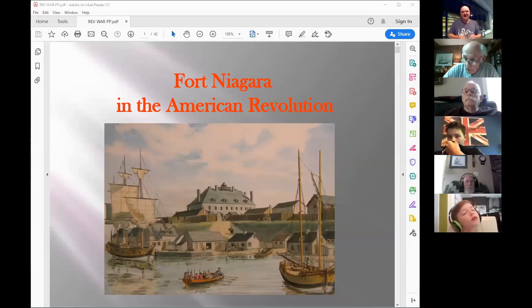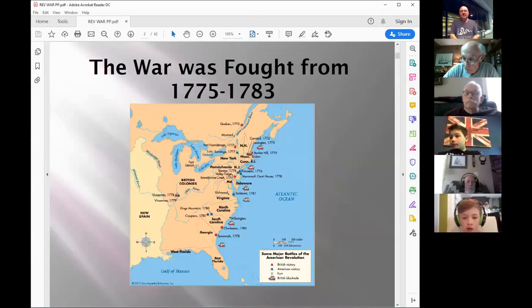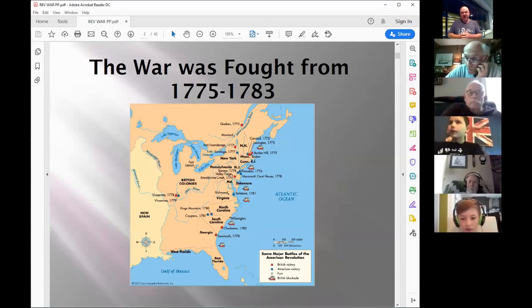Probably the zenith of the fort's impact on North American history came during the American Revolution. Well, the war was fought from 1775 until 1783. And as you can see from this map, most of the major actions of the war took place along the eastern seaboard, all the way from Maine down into Georgia.